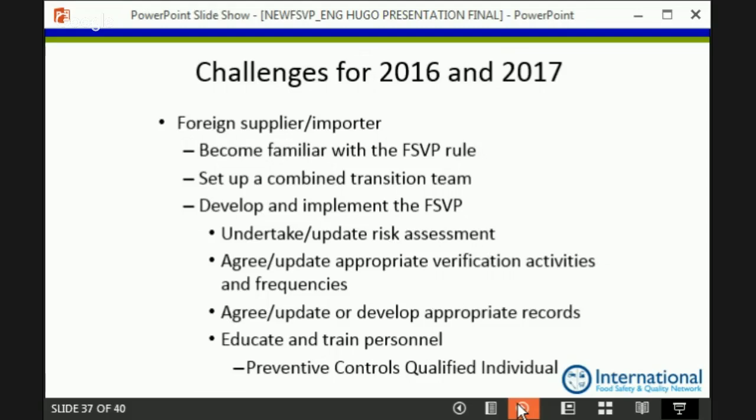Agree on the right verification activities and why we want to have it and with what frequency. Okay. Records that we will maintain, that the program is adequate. Document. And finally, train personnel. And now you see qualified individual.